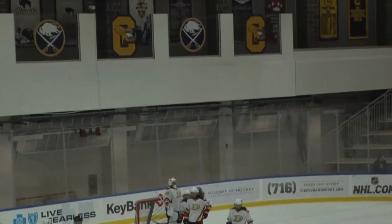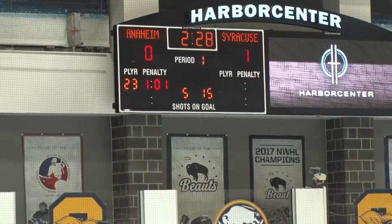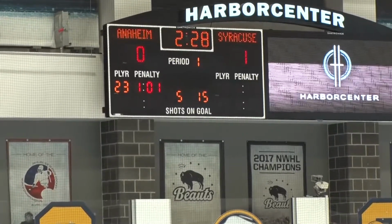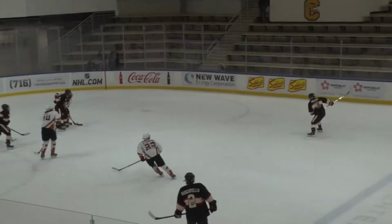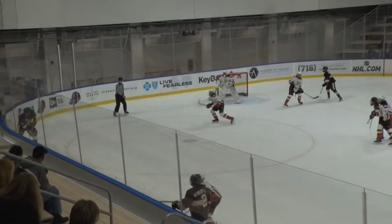2:26 left here in the first period. McPhee in the box for 1:01. Ducks being outshot 15-5 and down 1-0 in this game. Syracuse wins the faceoff. They go right back far side D. He winds up top side of the circles and zips it just wide of the net.